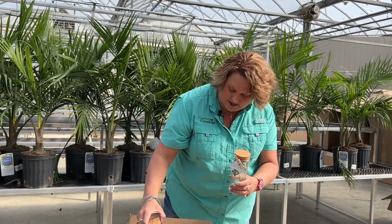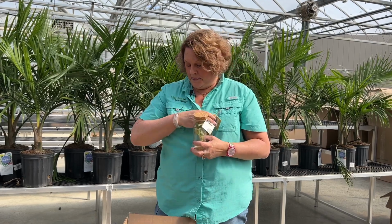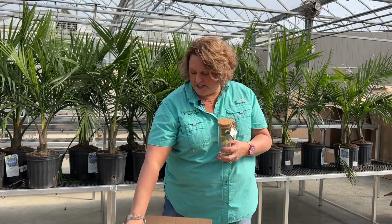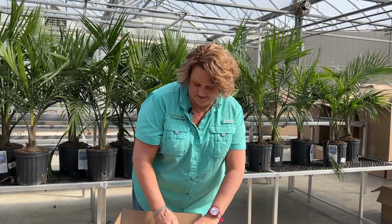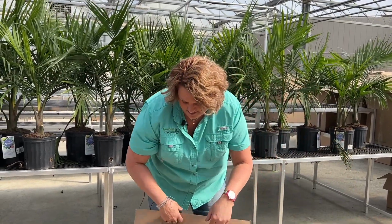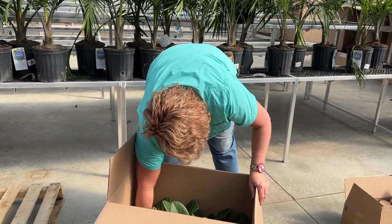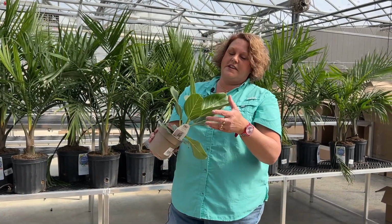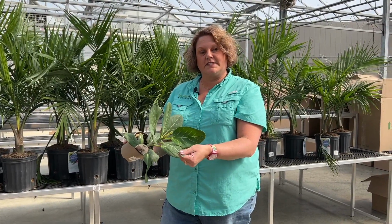So let's just take a look here. So it's a couple different ones. There's another different one. So they'll all be just a nice little houseplant you can keep on your desk. And then here we have the Ficus Audrey. I think we might have opened one of these up before, but just really nice texture, nice color and foliage on these as well.